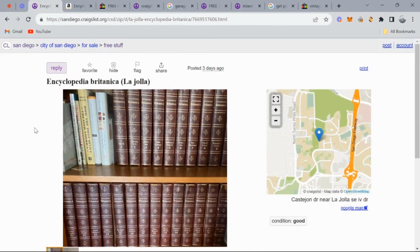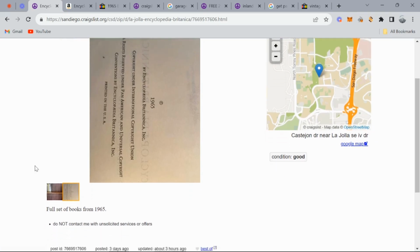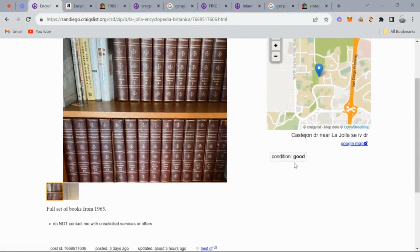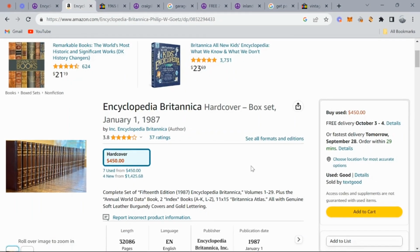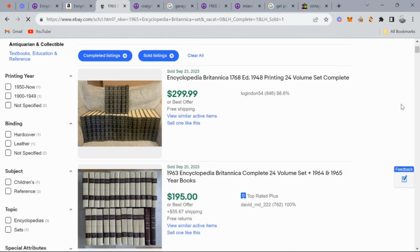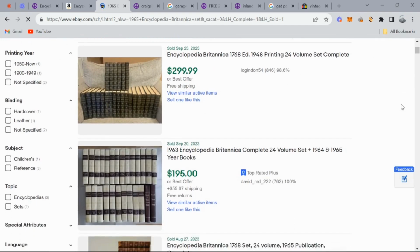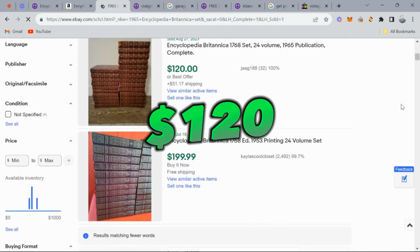This is actually a really cool thing that I found. It's an encyclopedia from 1965, full set, in good condition. And I searched it up. I found this on Amazon. Used, 7 used for $450, new $1,400. And as you can see here, a whole bunch got sold. One sold for $300, another one sold for $200, another one sold for $120.